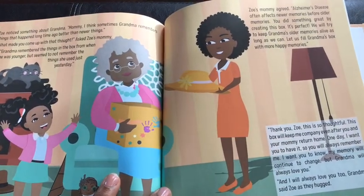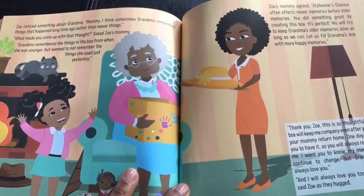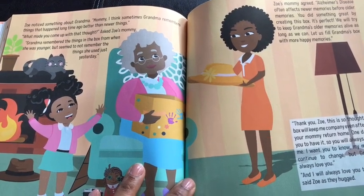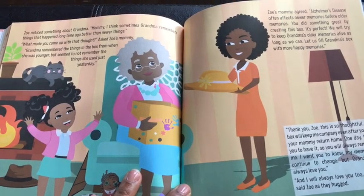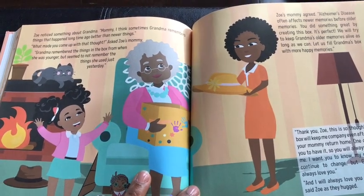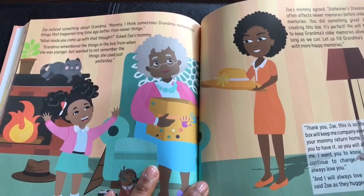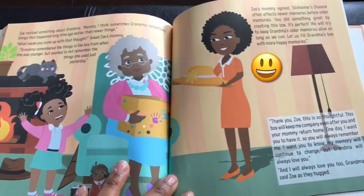Zoe's mommy agreed. Alzheimer's disease often affects newer memories before older memories. You did something great by creating this box. It's perfect. We will try to keep Grandma's older memories alive as long as we can. Let us fill Grandma's box with more happy memories.